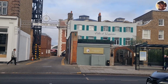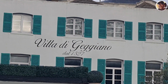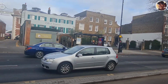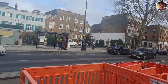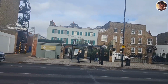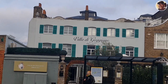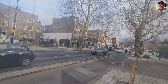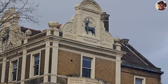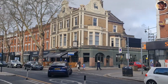So this is called the Powerhouse, but this is what I wanted to show you guys. It's been a restaurant since 1527. It's an Italian restaurant. I want to see if I can get it more directly opposite. I want to show you guys the Roebuck, why I put it in, and you see the architecture there as well. We're not supposed to go and have a drink actually.